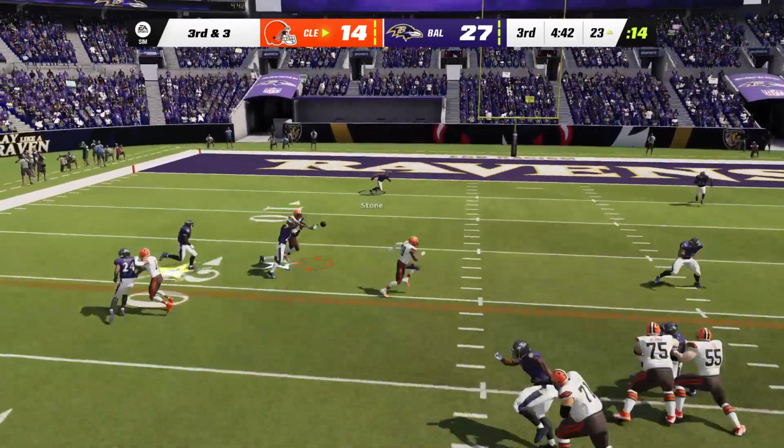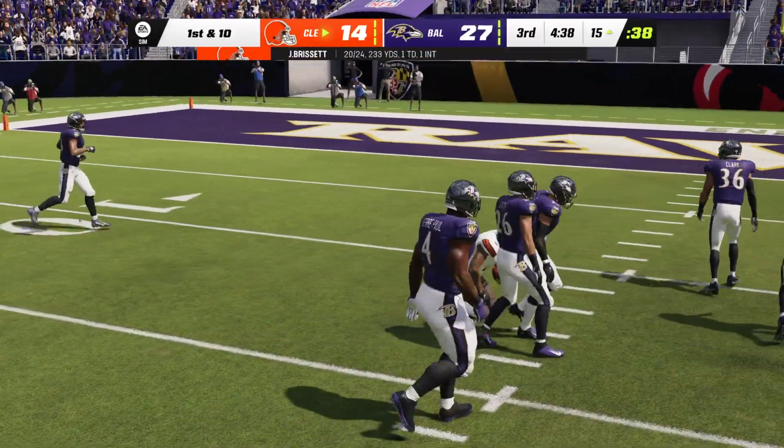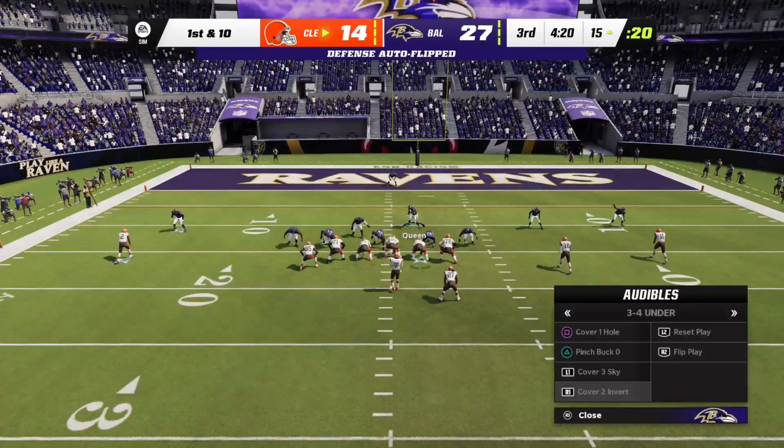Out of the gun, Brissett, and he'll hit the slant route. That's caught by Cooper. And he is going to have a Browns first down, and he's going to have it by plenty, able to get 8 yards there on 3rd and 2.